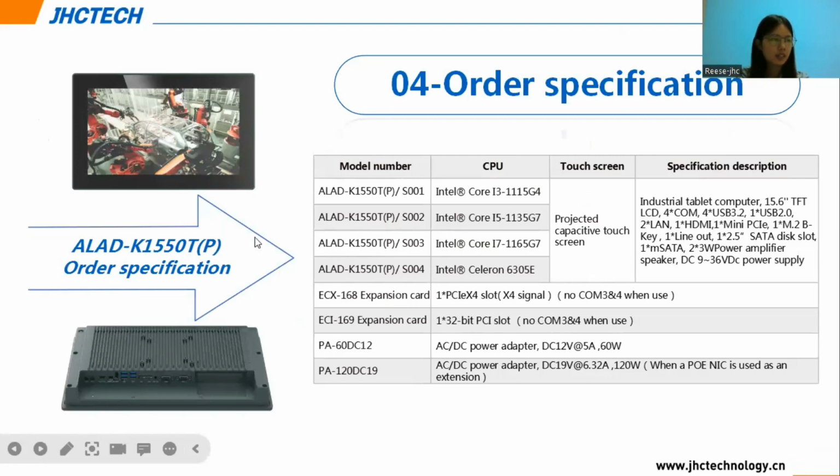And the next is the ordering information. Here is the model of this ALAD-K1550. It equips different CPUs, with the options of different expansion cards and the information of the power adapter.